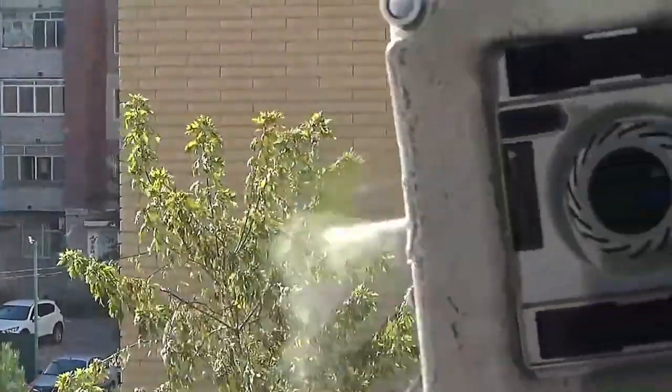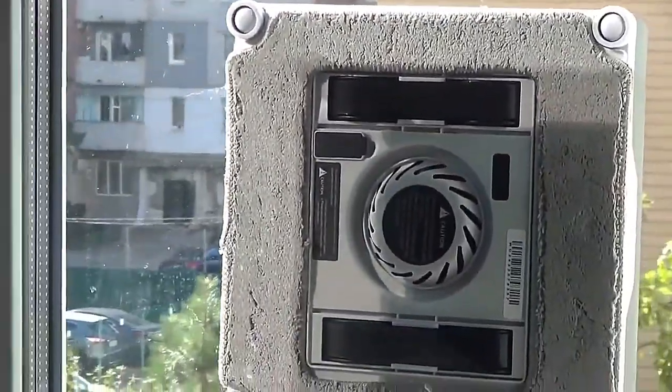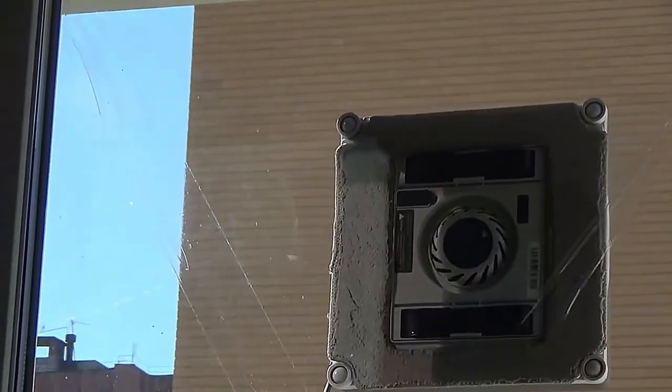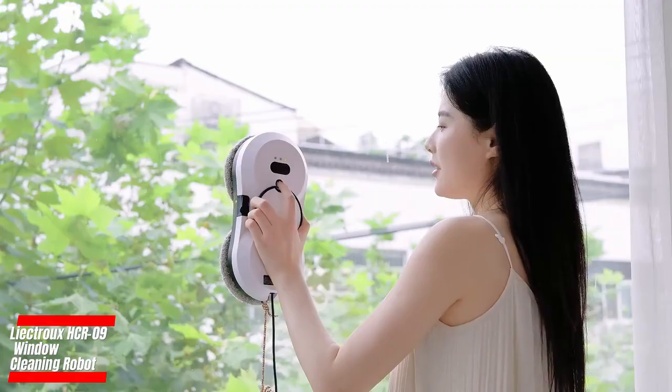With its advanced suction technology and smart navigation system, the WD-8 glides over glass surfaces, ensuring a streak-free shine every time. Meet the Liectroux HCR09, your new window cleaning superhero.